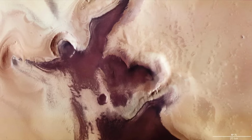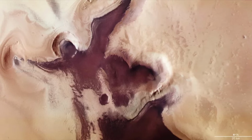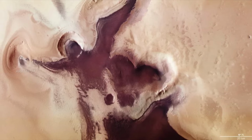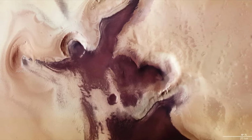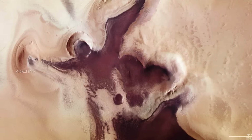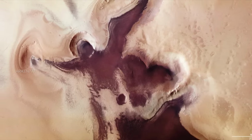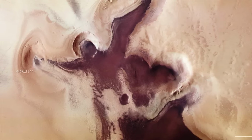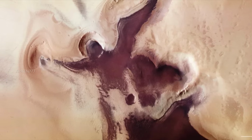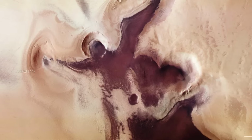Apply your imagination to this image and you will see what looks like an angel and heart together. However, it's simply a bit of geology on display from the icy polar region on Mars, where an impact crater formed the head and halo, and a sublimation pit, a spot where the ice turned to vapor, formed the hand on the left.